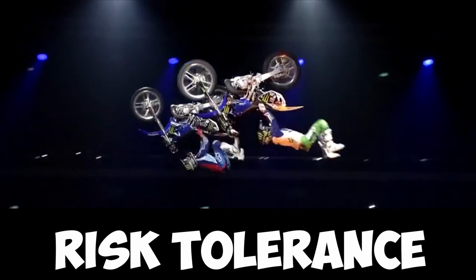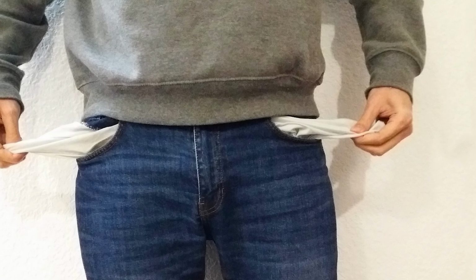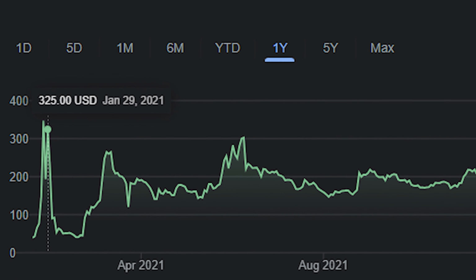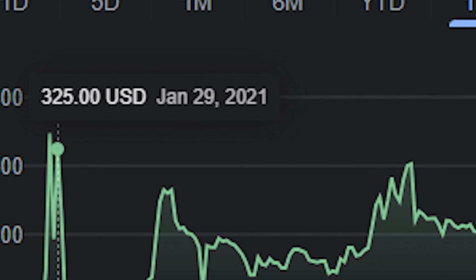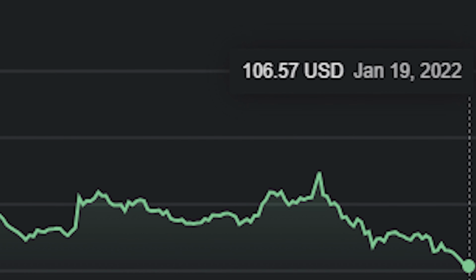Risk tolerance. Only spend what you can afford to lose. For example, if you put your life savings into GameStop at $300 thinking it was going to shoot off to the moon, you'd be broke right now.